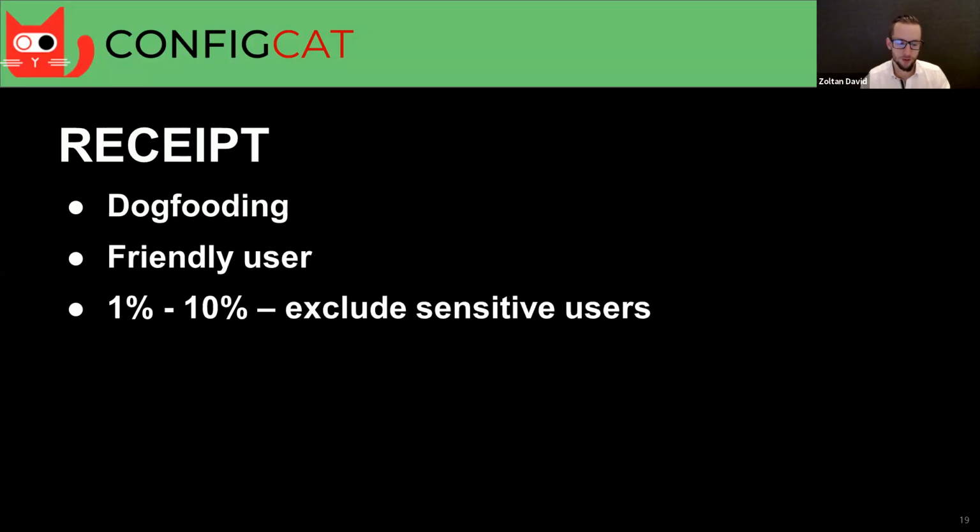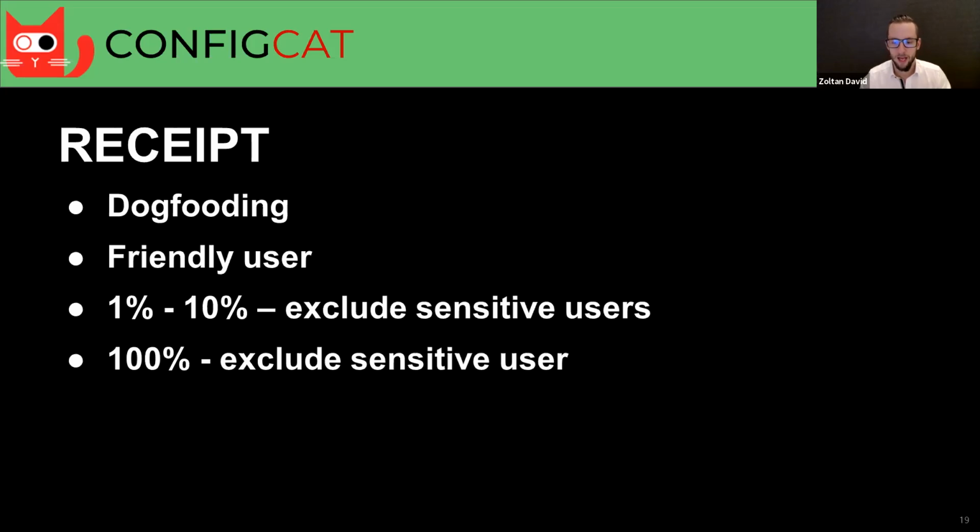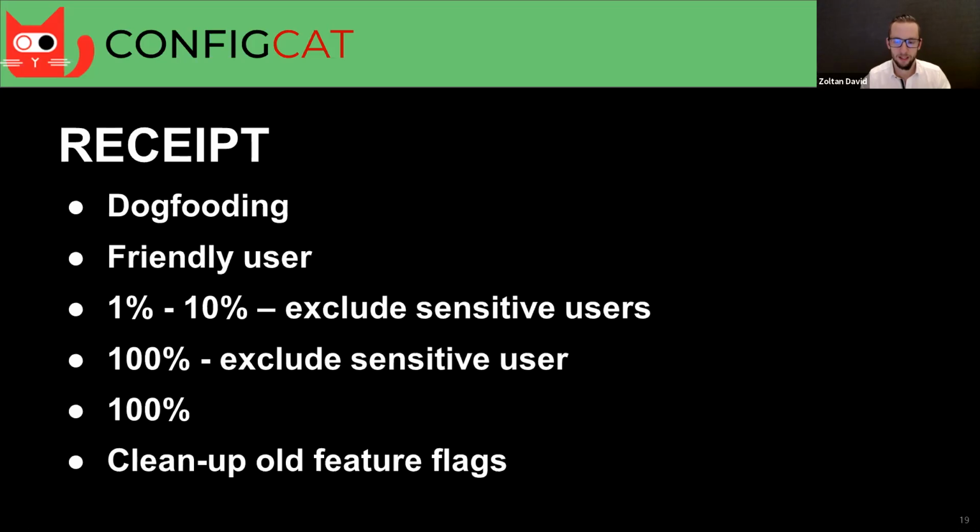Ideally, if you have a lot of users, then it could be a good idea to release your new feature to a low percentage of those users globally. However, it's important not to forget to exclude sensitive users. And by sensitive users, I mean users who are going to leave your company, leave your product, or are just thinking about it. As a final or semi-final step, you could release your feature to everyone, maybe still excluding the sensitive users. But definitely at some point in time, you are going to release your new feature to all of your users. And then it's time to clean up the feature flags from the code.